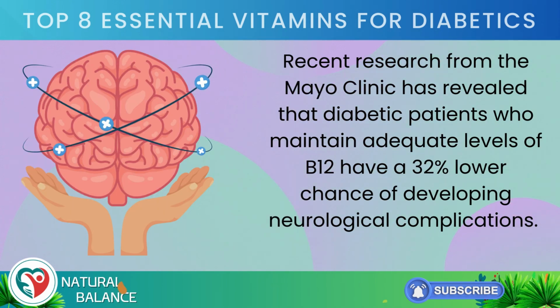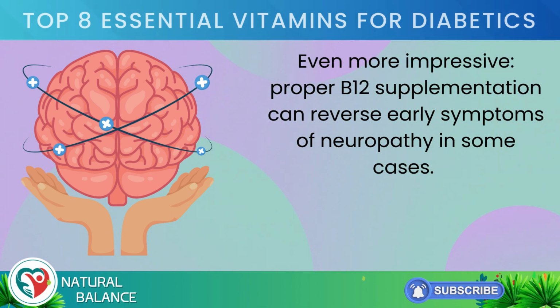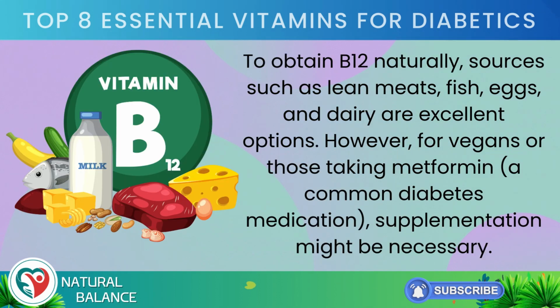Recent research from the Mayo Clinic has revealed that diabetic patients who maintain adequate levels of B12 have a 32% lower chance of developing neurological complications. Even more impressive, proper B12 supplementation can reverse early symptoms of neuropathy in some cases. To obtain B12 naturally, sources such as lean meats, fish, eggs, and dairy are excellent options. However, for vegans or those taking metformin, a common diabetes medication, supplementation might be necessary.